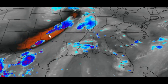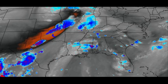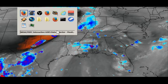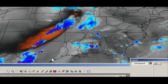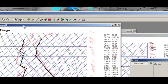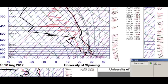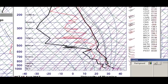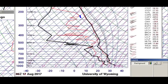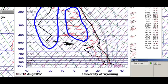So let's check out the SKUTs, and we can see that around Oklahoma City, we've got some of that dry air moving in. The Oklahoma SKUT is looking like this right here, and I accidentally did a 12-hour SKUT, but what we see here is the red showing the upper level moisture at Norman, Oklahoma this morning. Dried out quite a bit today. There's the dry air aloft over that area.